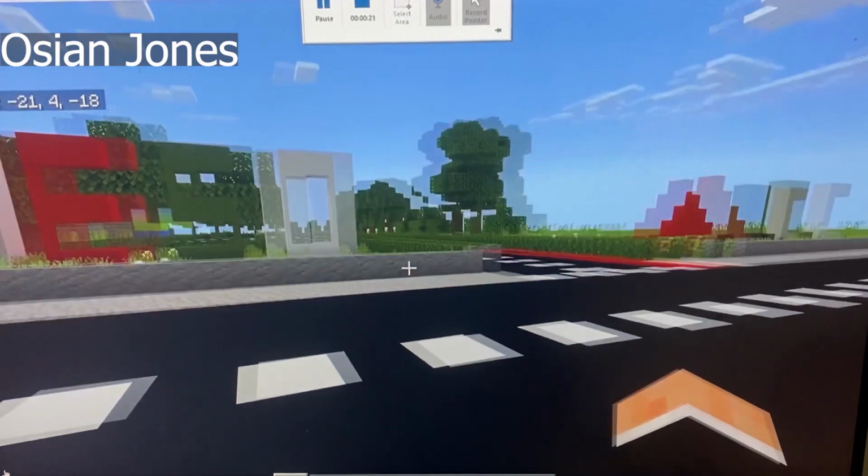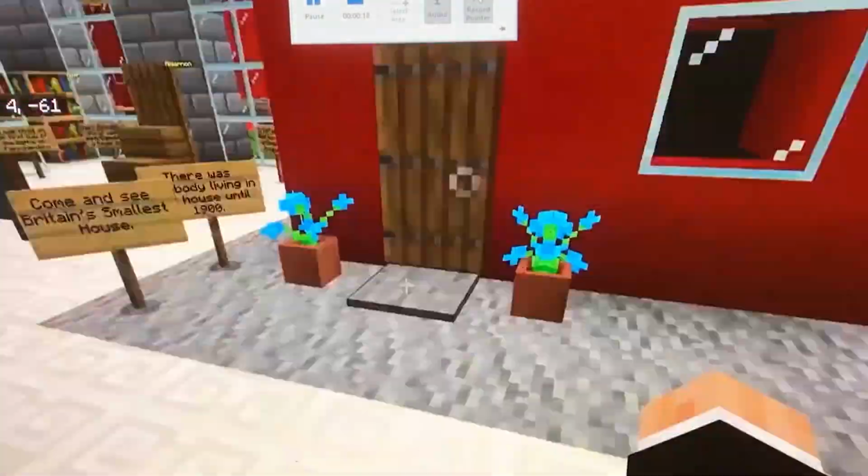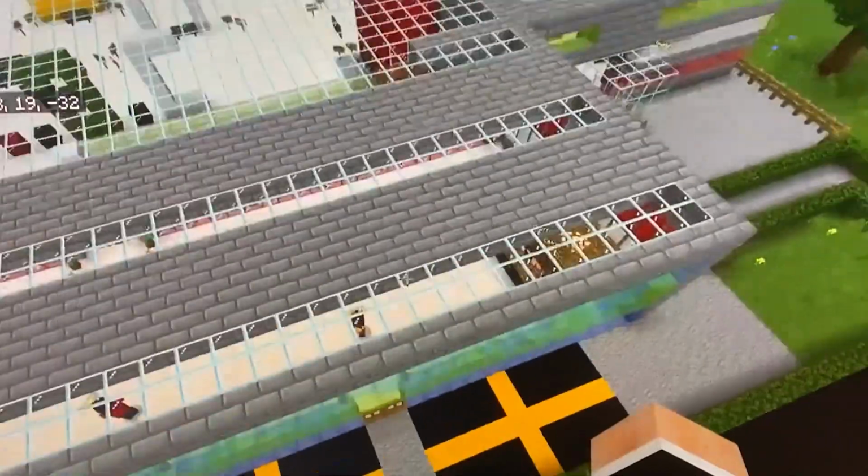The Year 5 category winner created Amgueddfa Bendigedig Cymru. The judges were impressed with the content and level of detail in this museum, which not only highlighted the history of Wales but also referenced all of our Amgueddfa Cymru sites.